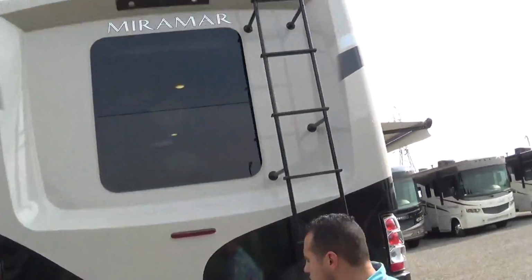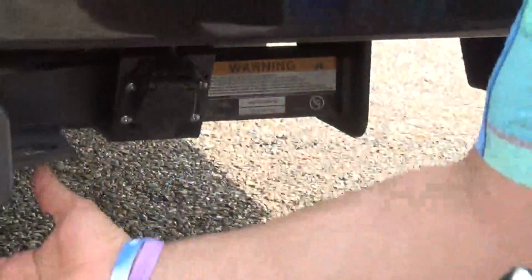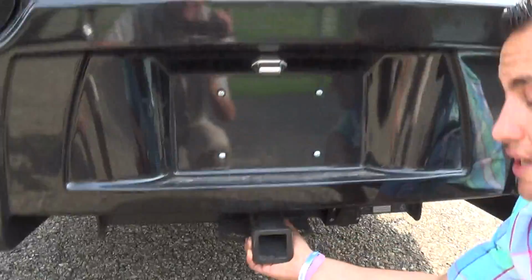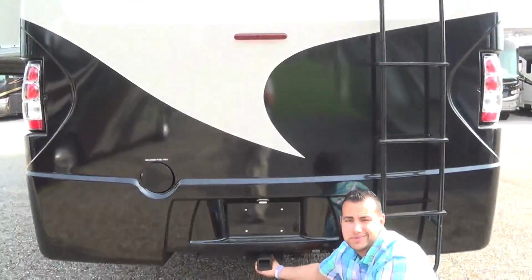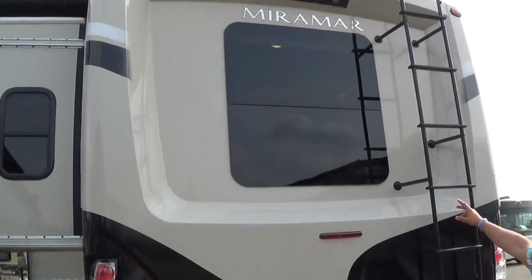Real quick, a couple things to point out is a 5,000 pound hitch. Nope, I'm sorry, we have an 8,000 pound hitch. Times change so fast that we're no longer 5,000, outdated. This is an 8,000 pound hitch with this coach. Easy to mistake that because it's standard throughout the gas industry's 5,000. This coach is going to boast an 8,000 pound hitch.